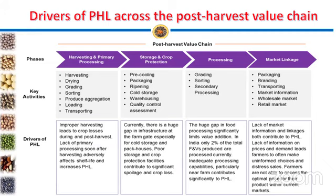Next is market linkage. For market linkage, what we do is packaging of seeds, branding, transporting, market information, wholesale market, and retail markets. So we do these activities for the market in case of market linkage. Lack of market information and linkage both contribute to post-harvest losses. Suppose we do not have a good knowledge of the market, then at the end the crop is going to stay at home only.